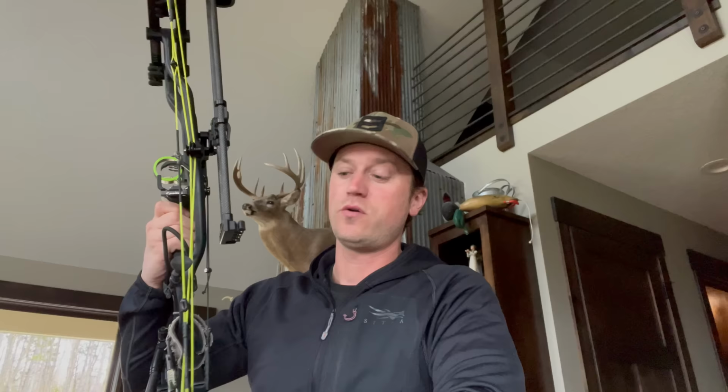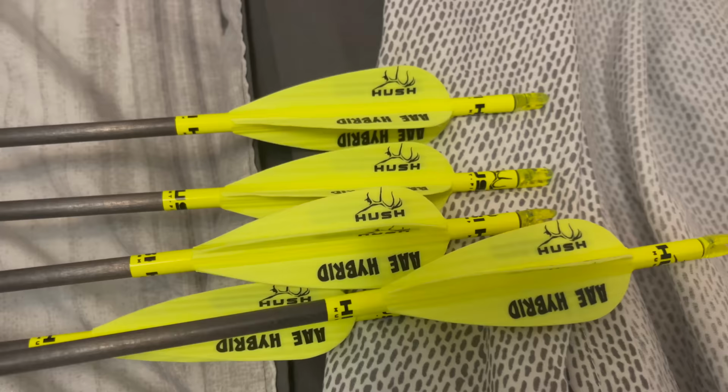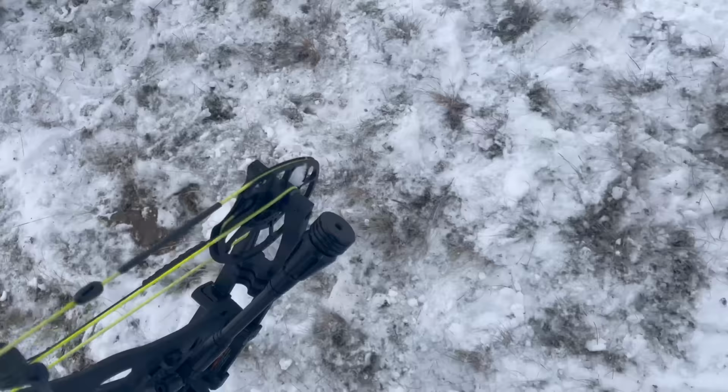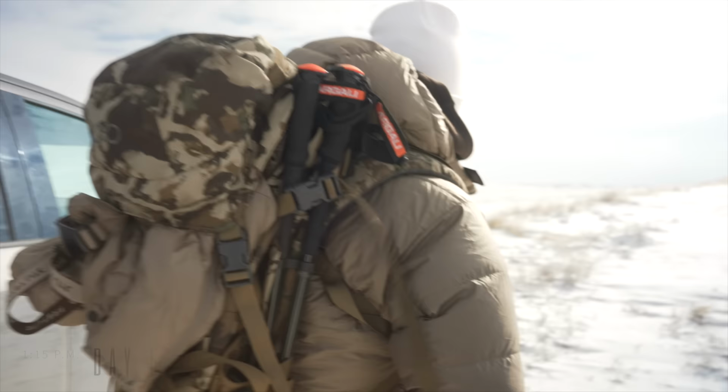I just so happened to give Josh the RX-7 blackout bow here in May when we were on a fishing trip. I surprised him with that as a gift. And he just killed his first mule deer with it. This mule deer, a formidable opponent. Toughest critter to stalk, I think. So in this open country, a 7.5-8-year buck.